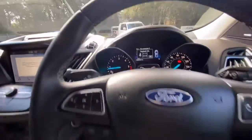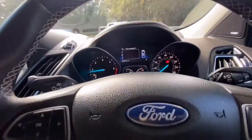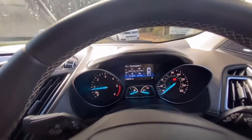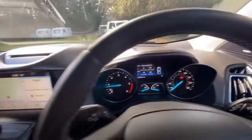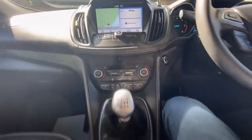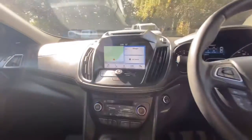Nice large screen, obviously, for that. We'll look at it in a second. Seatbelt information's coming up. We'll click on OK, we'll get rid of that. Hopefully you can see from that there's no warning lights on the dashboard, just the handbrake. Everything's really nice and clear. Dashboard is very clean and free from damage. It's a 6-speed manual gearbox.